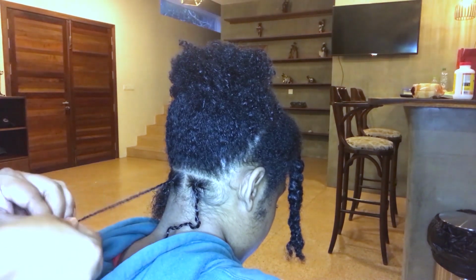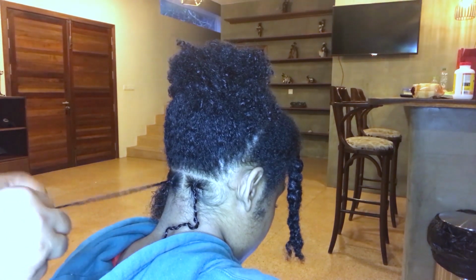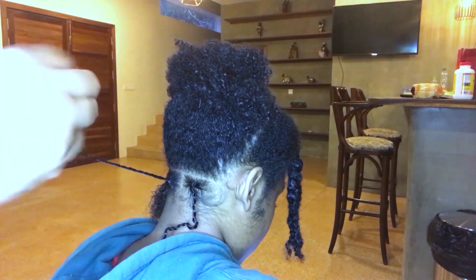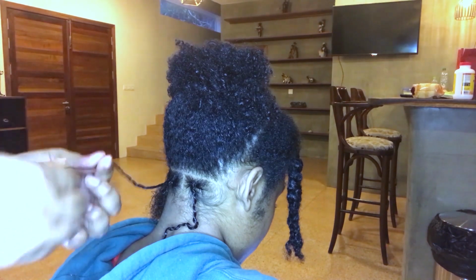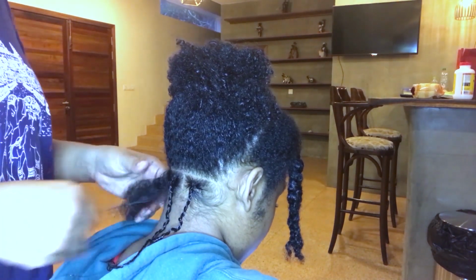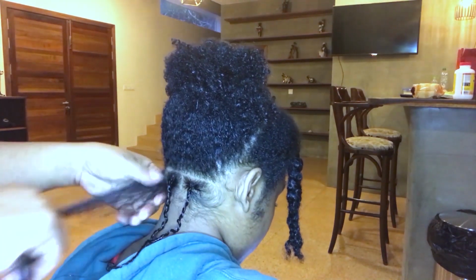All the way to the end. Oops. Sliding. There we go. All the way to the end. A little more gel on the end. Twist with my finger. Just holding it, and I'm really just twisting it and let it go. Okay. Again, they're going to fluff up as it dries, so no worries. It's not going to look stringy.